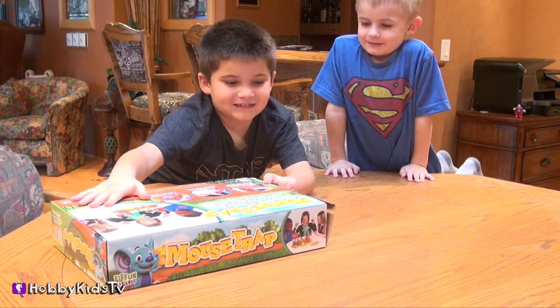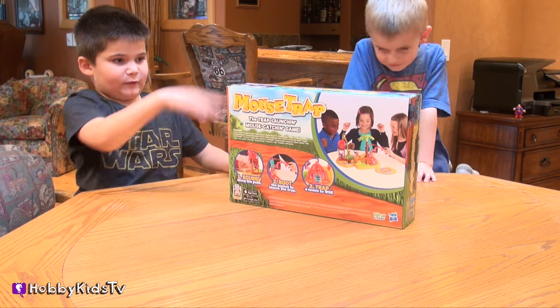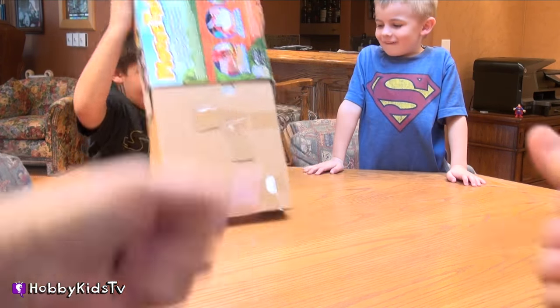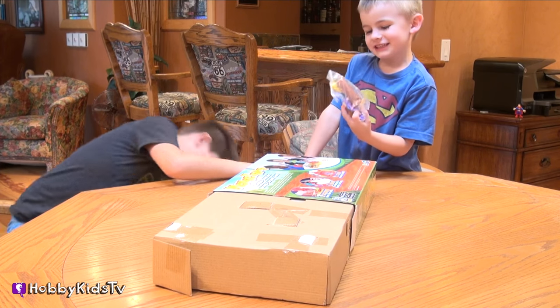I haven't played Mousetrap in years. Papa's gonna have to read the directions for us. Empty this game and have some fun. Yeah! Woo-hoo! Oh, cheese. I got that cheese.